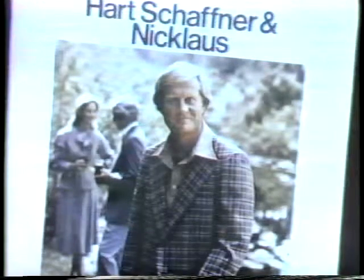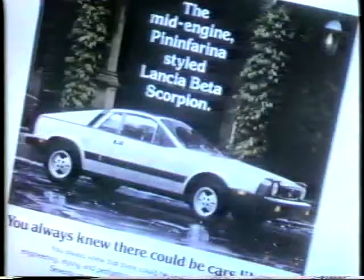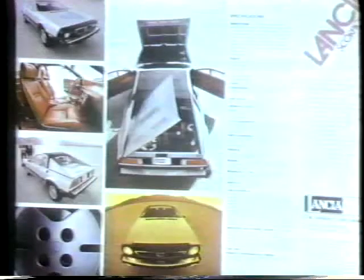Ads like these depend largely on photographs to sell the product. So, the artist who creates these images has to be a salesman, too. That's just the way 50-year-old Bob Gelberg likes it. His pictures have sold everything from sports cars to tourist meccas. But whatever the product, it's a job that demands total commitment.